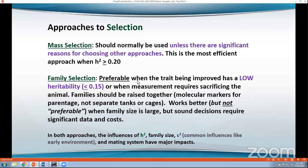Now, if your heritability is low, like less than 0.15, or if you're looking for the heritability of, say, dress out percentage, and once you measure dress out percentage on an animal, you're not going to be able to spawn it, then family selection might be preferable. Families have to be marked. They have to be traced back to their families. You've got to know what family an individual came from.